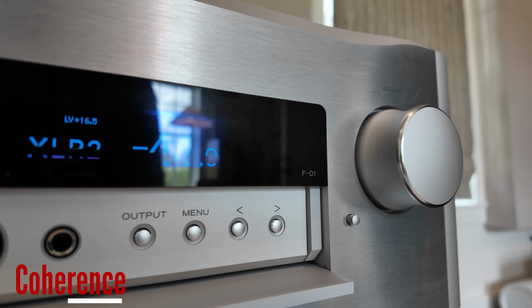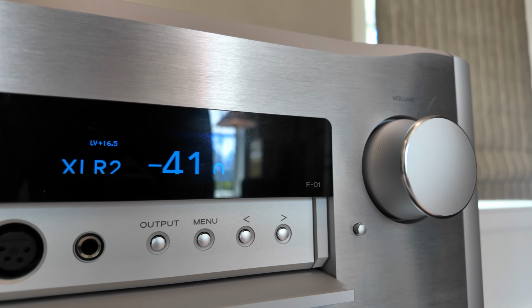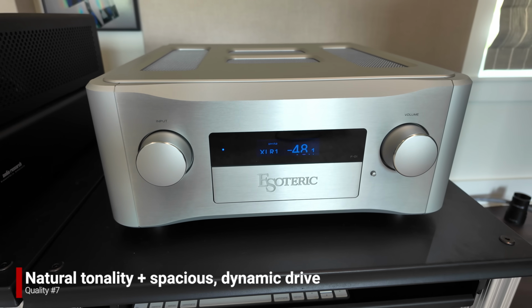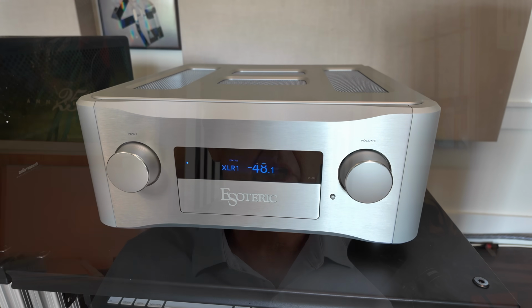Then we have coherence. I want to wrap up these comments on sound quality with what may be the most important element, coherence. If you want an amp that really draws you into the music, you want an amp where the characteristics gel as a whole, no distracting discontinuities. In a way, I think coherence is the great strength of the F-01. It combines natural tonality with spaciousness and dynamic drive in a way that fits together, because it's how real music sounds. I noticed this on several albums I played, but I have to mention Gregory Porter's Liquid Spirit.